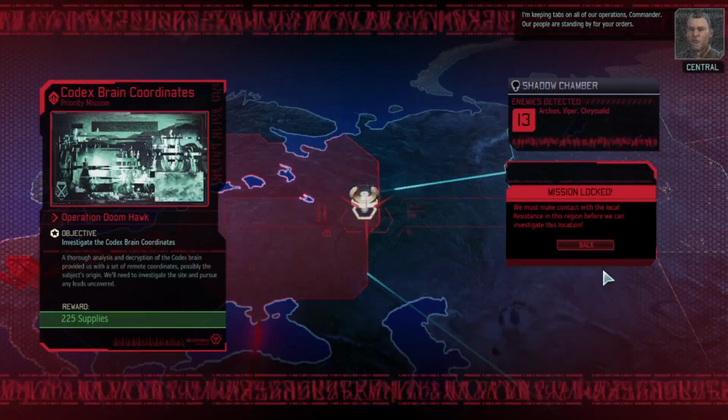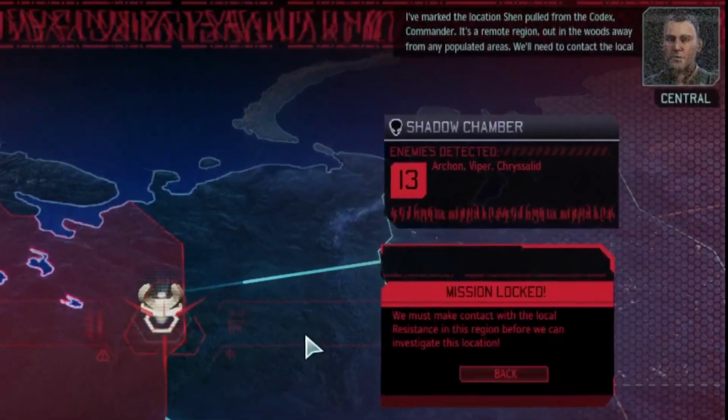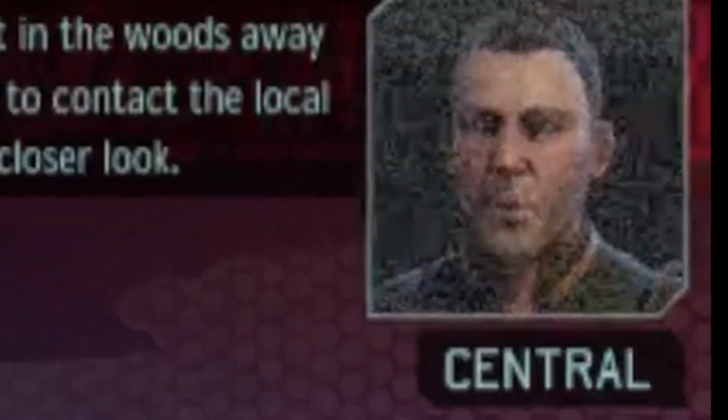Commander. Our people are standing by for your orders. I've marked the location Shen pulled from the Codex, Commander. It's a remote region, out in the woods, away from any populated areas. We'll need to contact the local resistance forces if we want to get a closer look.